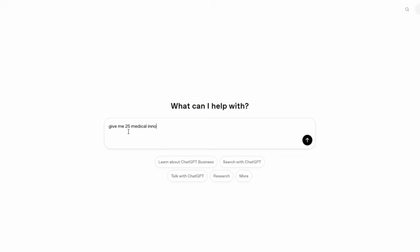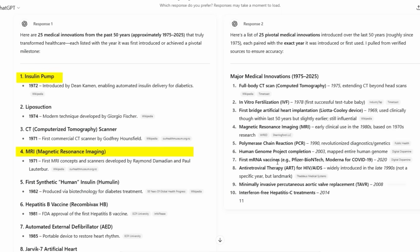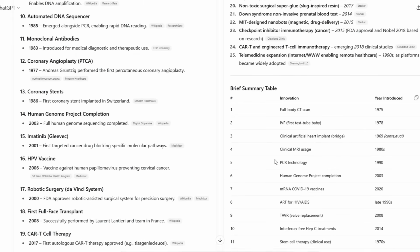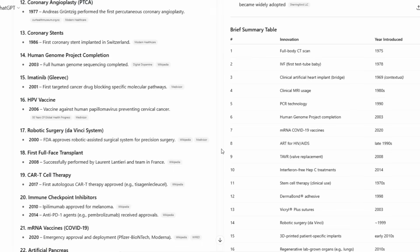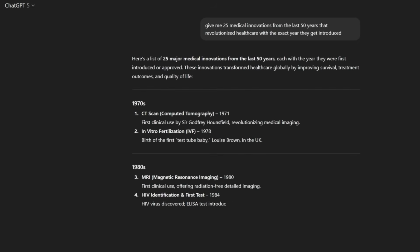But here's the thing, speed doesn't matter if the answers are wrong, right? So I tested reliability first. I asked both GPT-4 and GPT-5 a brutal question. Give me 25 medical innovations from the last 50 years that revolutionized healthcare with the exact year they were introduced. With GPT-4, results were some big ones like MRI and insulin pumps, but it got sloppy. Some dates were vague, and it even missed major breakthroughs like robotic surgery and CRISPR. GPT-5, on the other hand, gave me clear, structured answers.